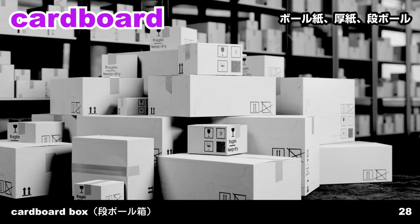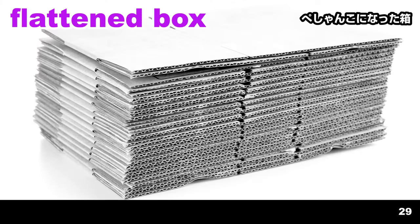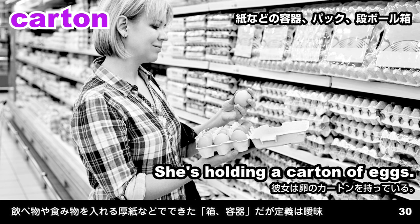Cardboard. Cardboard boxes are piled on the floor. Flattened box. Flattened boxes have been stacked up. Carton. She's holding a carton of eggs.